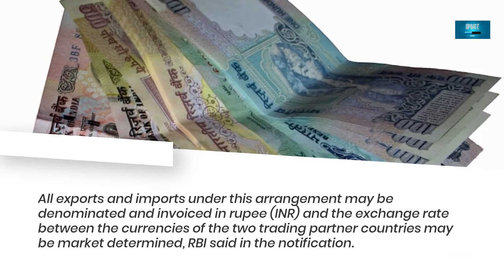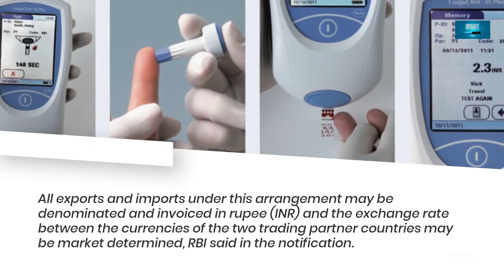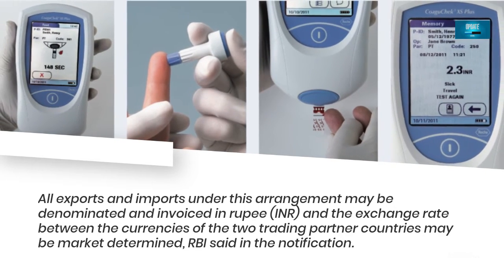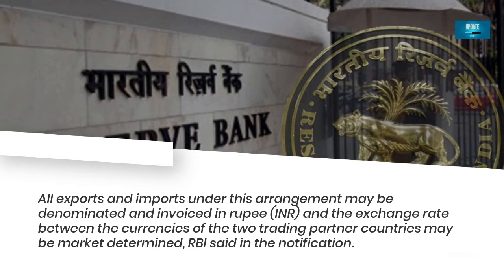All exports and imports under this arrangement may be denominated and invoiced in rupee, INR, and the exchange rate between the currencies of the two trading partner countries may be market determined, RBI said in the notification.